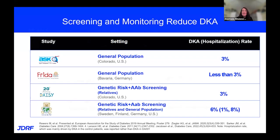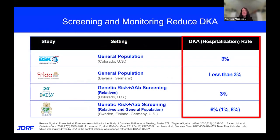Moving forward, can screening and monitoring reduce DKA at diagnosis? The rate in the United States is about 50%. In rural states like South Dakota, it's 70%. But the truth is, we know from research JDRF has funded, we can reduce DKA at diagnosis all the way down to less than 3% in most studies.